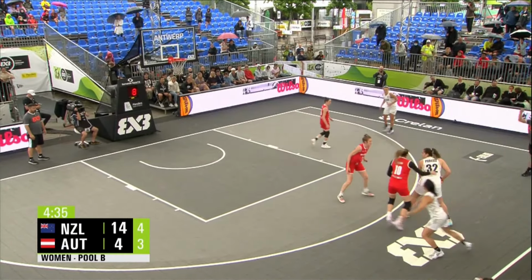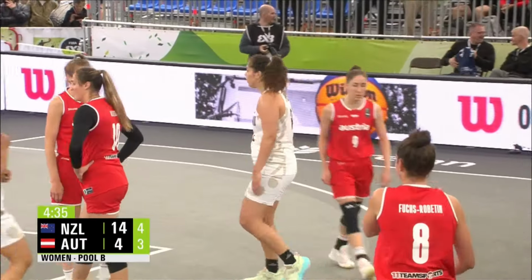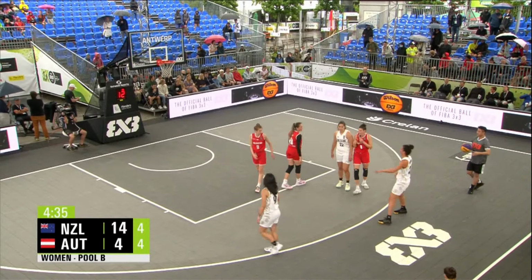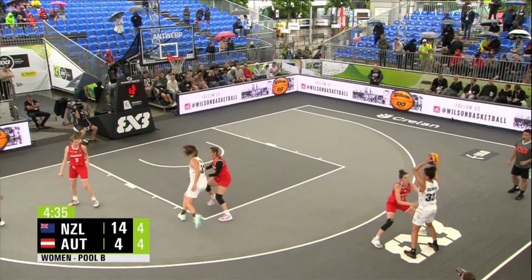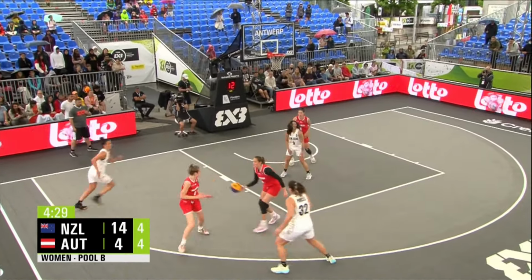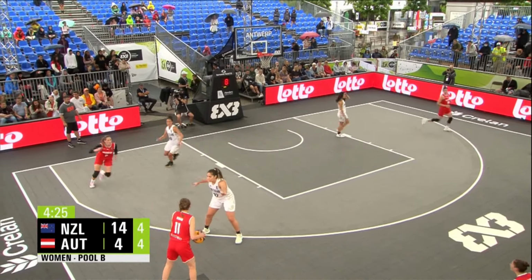4.5 to go. Purcell fakes the handoff, and a 4th foul on Austria. New Zealand with 4 themselves, but they're nursing a 10-point advantage. TC to the left, to the left. It's swiped away.